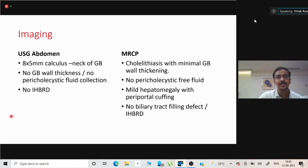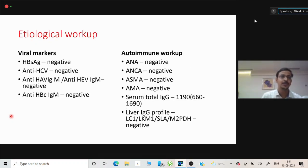In order to rule out Mirizzi syndrome or any other cause of microlithiasis, MRCP was done, which showed cholelithiasis with minimal gallbladder wall thickening, no pericholecystic free fluid, mild hepatomegaly with periportal cuffing, no biliary tract filling defects, no intrahepatic biliary radical dilatation. Further etiological workup was done in the form of viral markers and autoimmune workup.